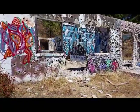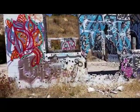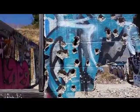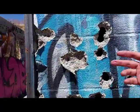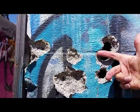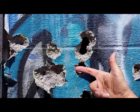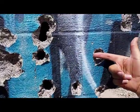This isn't my first time at the LA88, and in the past when I've been up here, I thought these bullet holes were done by the military. But I was told that LAPD comes out here. I have a tough time believing that LAPD has the ammunition and guns that shoot holes this big.